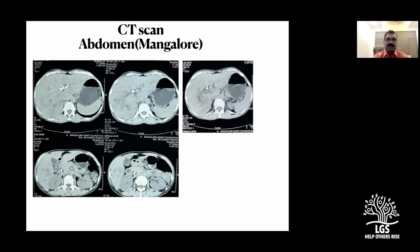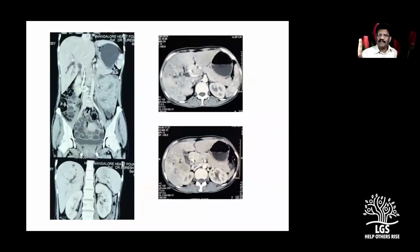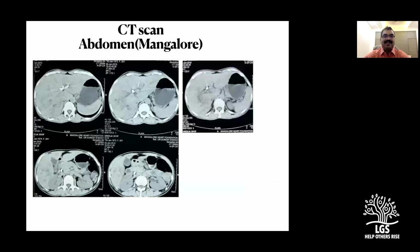I will come to its contrast. The opinion of gastro surgeons regarding the CTs. These were the CTs available at the time of admission in my department. I didn't repeat the CT because she was already financially very pathetic. So I didn't think of any further investigation other than re-evaluating the available investigations and what possible we can do. That was my status at that time.